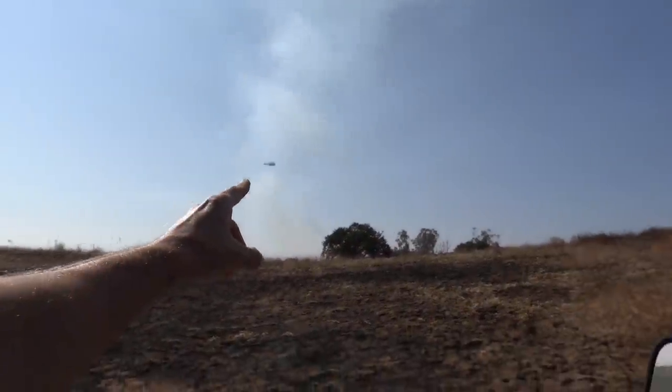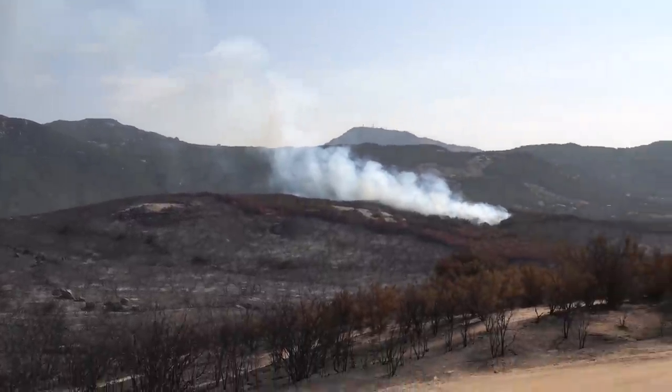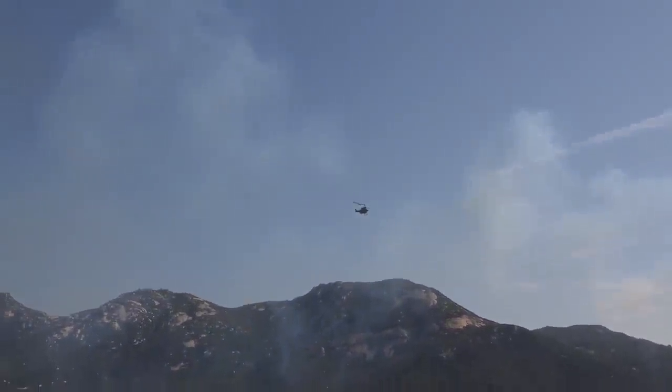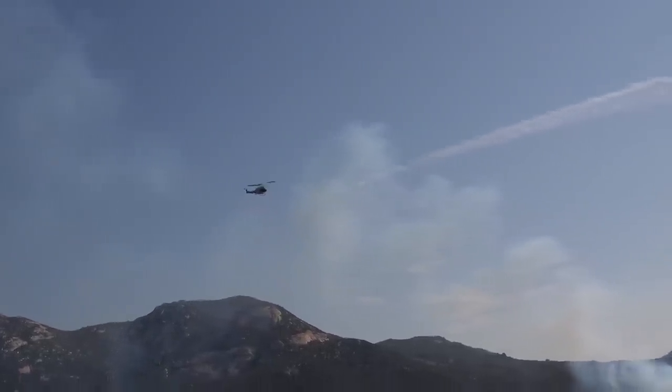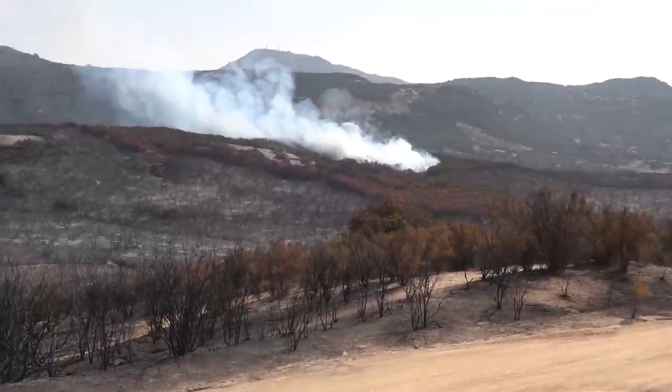Good news is they got a helicopter on it almost immediately. It looks like they're keeping an eye on it right now. This guy's just circling in his helicopter, I'm assuming watching for flare-ups. You can see some flames on the backside right there. Let's see if we zoom in on those flames a little bit.